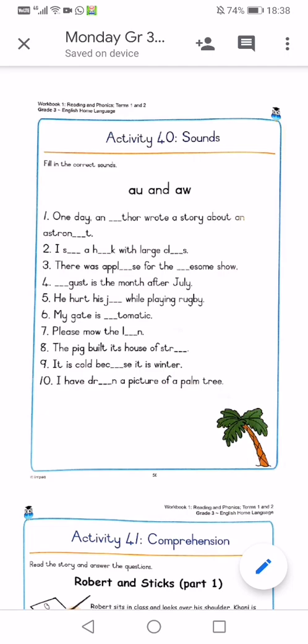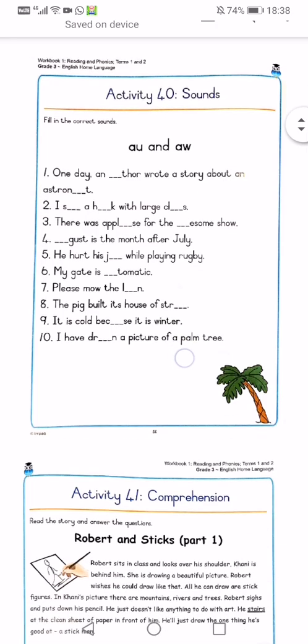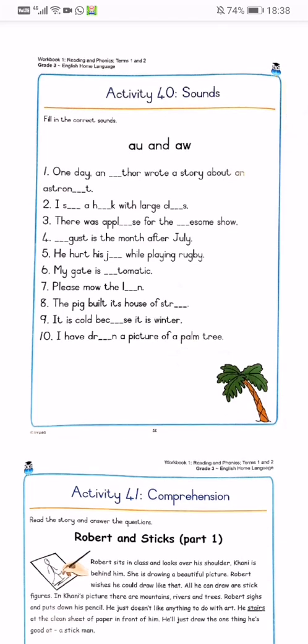So the first activity you're doing is activity 40 and you're doing sounds. Fill in the correct sounds. Okay, you're doing the or sound. So it can be a, or a, w. Number 1. One day an author wrote a story about an astronaut. So author and astronauts, you'll use the a.